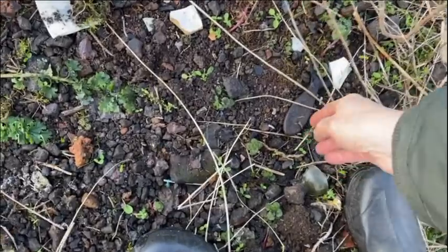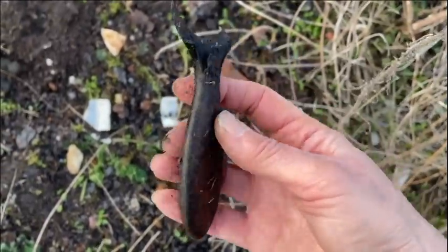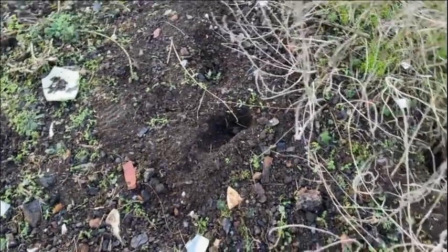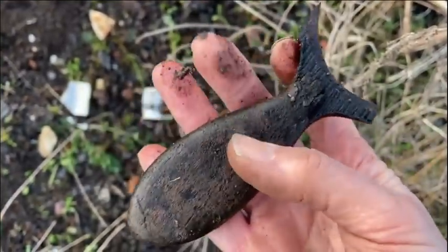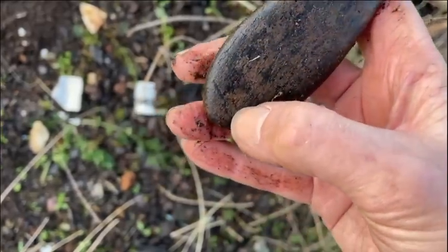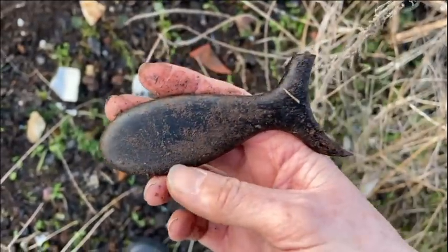I thought this was a fish, but I've just realised what it is. It's like the handle off a mirror. But it looks just like a fish. Maybe I can make that into a fish. Is there a hole there? No. I can make that into a fish.